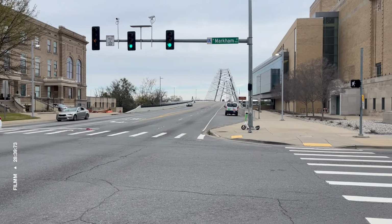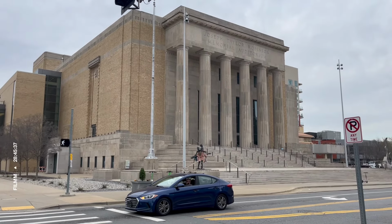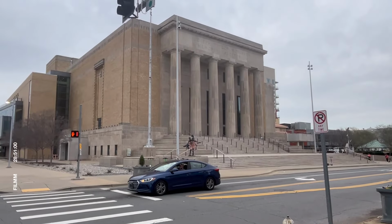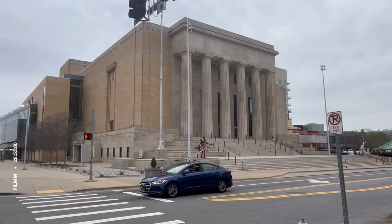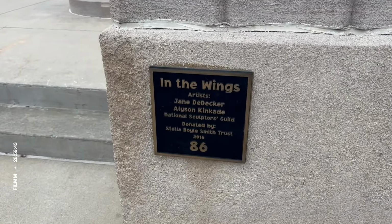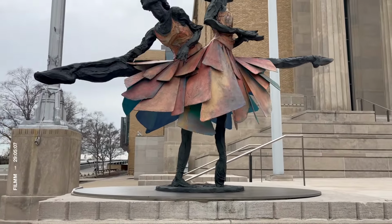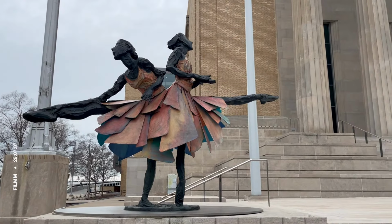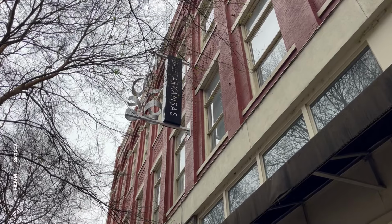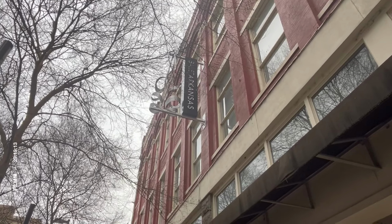Here's the other bridge. Guys, look at the auditorium. This is one of the auditoriums that they perform at. And look, there's little ballet dancers out front. Oh, that's huge. Oh my gosh. It looks like the freaking Lincoln Memorial. Here they are. It's called In the Wings. And they're so pretty. Look at this theater though, guys. Wow. Guys, how did I miss the actual sign on the side of the building earlier this morning? Oh man.